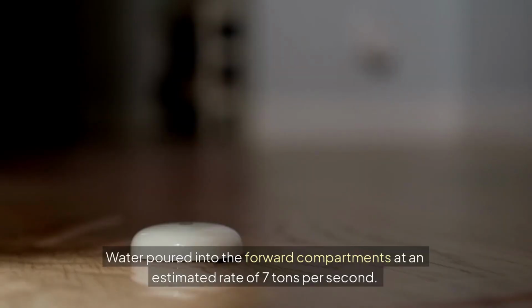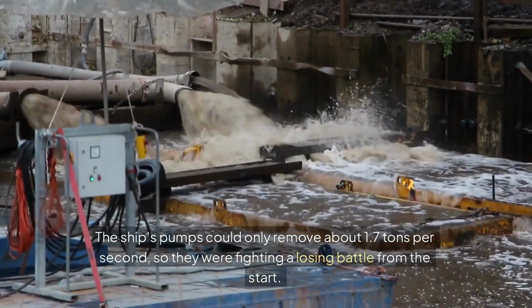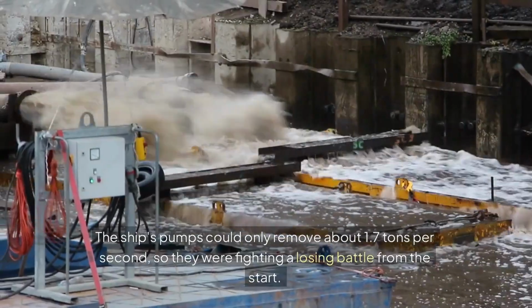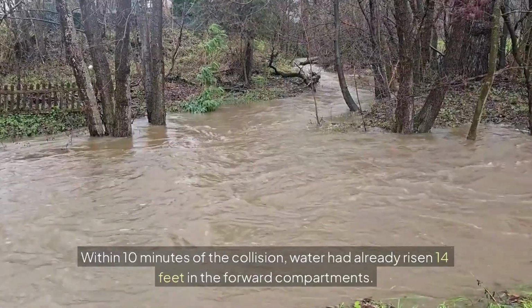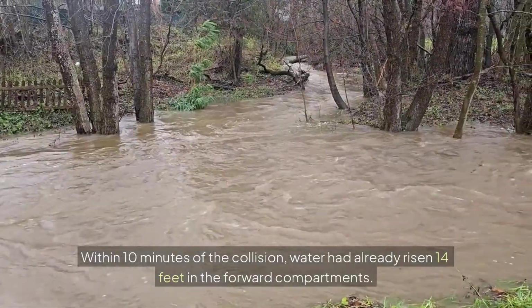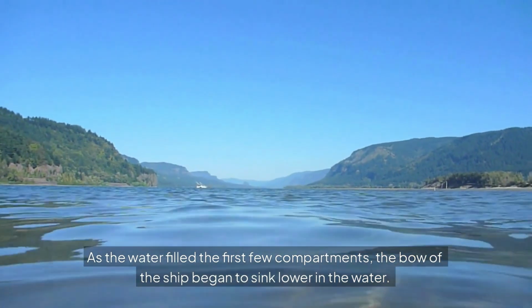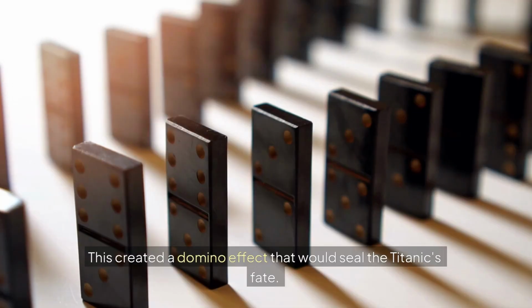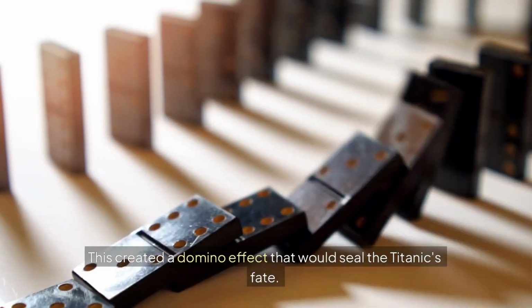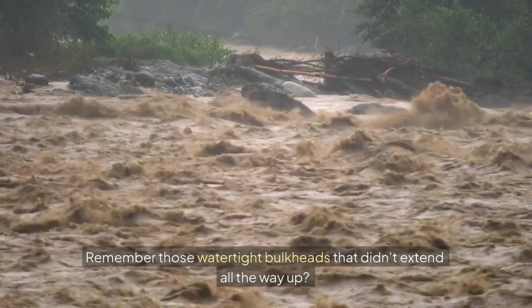Meanwhile, below decks, the flooding began immediately. Water poured into the forward compartments at an estimated rate of 7 tons per second. The ship's pumps could only remove about 1.7 tons per second, so they were fighting a losing battle from the start. Within 10 minutes of the collision, water had already risen 14 feet in the forward compartments. As the water filled the first few compartments, the bow of the ship began to sink lower in the water. This created a domino effect that would seal the Titanic's fate.